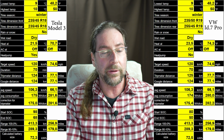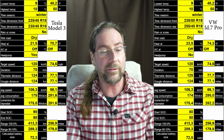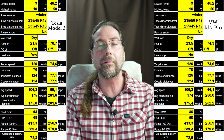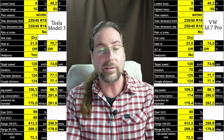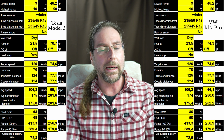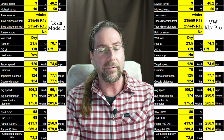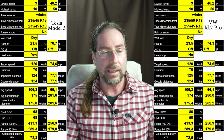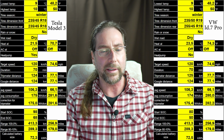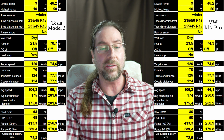State of charge, they both used 30%. ID.7 80 to 50, Model 3 98 to 68%. That's why they have the exact same range, 413.3 kilometers at these conditions, at this speed. Average speed was 106.3 kilometers per hour. Calculated battery size is on both also very similar, 72.5 kilowatt hours. That's heat loss and everything included, so of course you don't get the exact number that you want. When I see those numbers, they're both exactly the same, which is awesome.